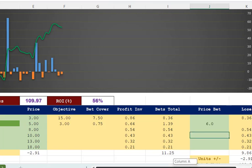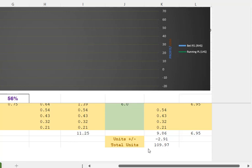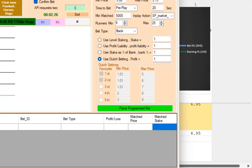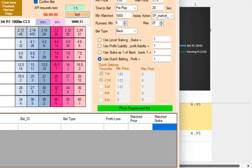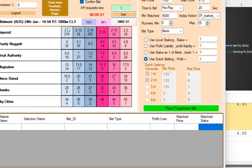So we can see there that we got $6.95 off I Need a Drink. However, over the whole race, we lost $2.91. So our total profit for the day at the moment is 109. So we've lost a few dollars profit in this 3-race demo. We've got another race coming up in 9 minutes. So just let's have a quick look at my home tracks. So we've got an odds on here. So we won't bother carrying on, but you can see there the principle of how it works.